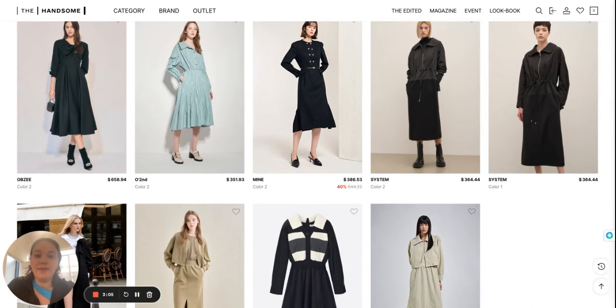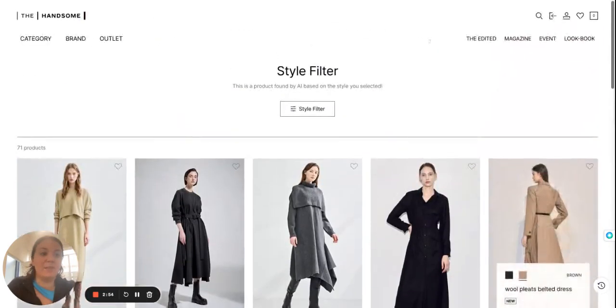It's really that simple. And our research has shown that retailers that use the virtual mannequin filter are increasing their average cart size from 1.9 to 3.6 items.